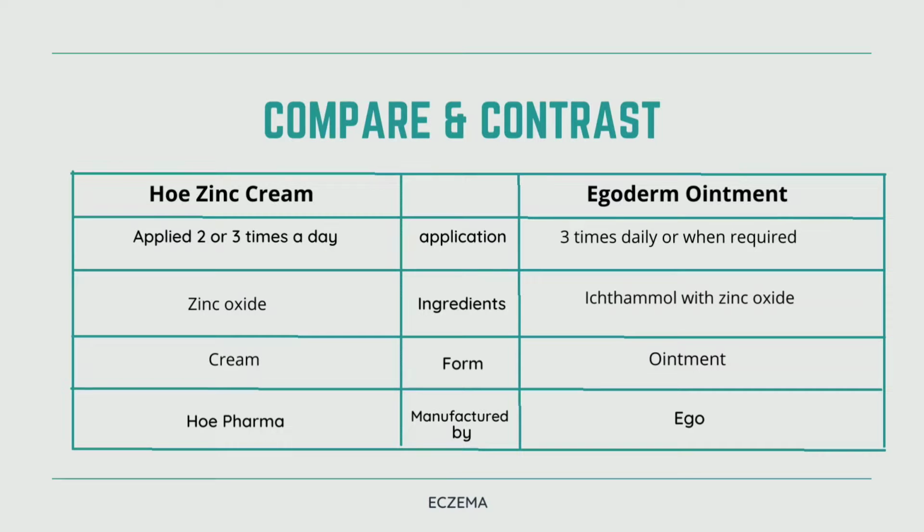For Whole Zinc Cream, it needs to be applied 2 or 3 times a day. Meanwhile, for Egoderm Ointment, it needs to be applied 3 times daily or when required. The active ingredient for Whole Zinc Cream is zinc oxide, while in Egoderm Ointment, the active ingredients are istamol with zinc oxide. The form for Whole Zinc Cream is cream. Meanwhile, for Egoderm Ointment, the form is ointment. Whole Zinc Cream is manufactured by Whole Pharma, and Egoderm Ointment is manufactured by Ego.